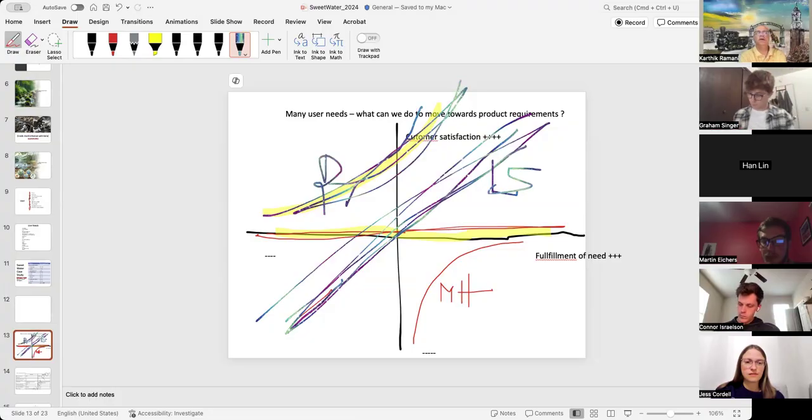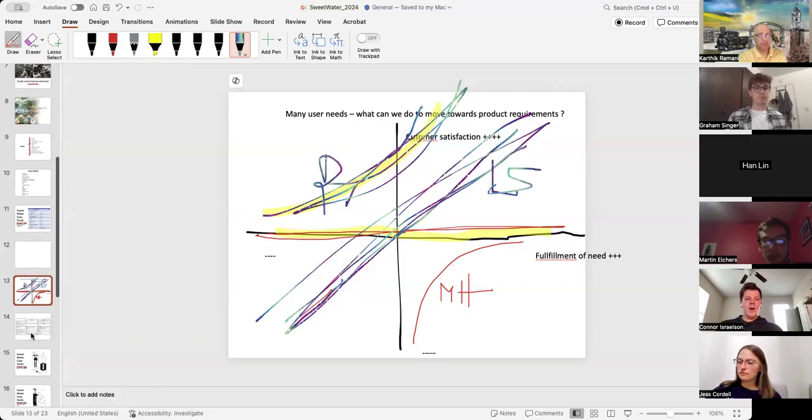So anyway, these are just general ways of thinking about people and how happy they are, or how the fulfillment of need and the customer satisfaction are represented, just in a two by two. And a lot of the needs that you have can all be put into something like this, just for grouping purposes.